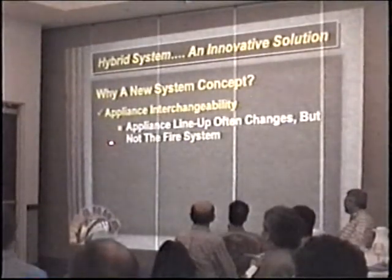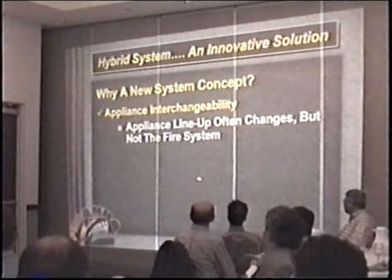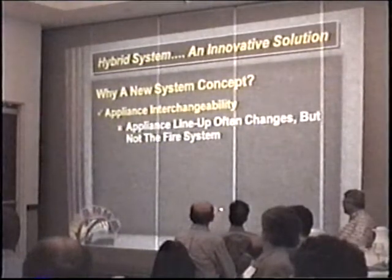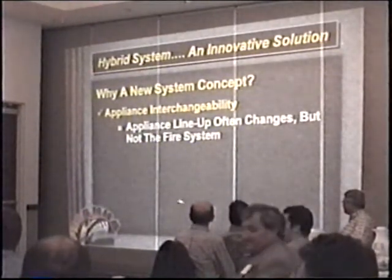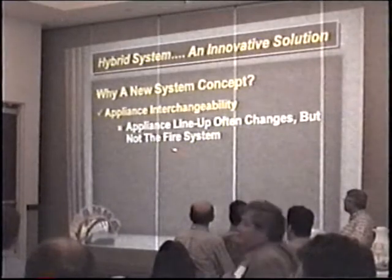Appliance interchangeability, as we'll see as we go along here, you'll see that you can change appliances from one place to another very easily. Because what happens in a restaurant, if you're in restaurants, is they have a tendency to change appliances quite often. And the problem that we have from the fire equipment industry is keeping up with that.